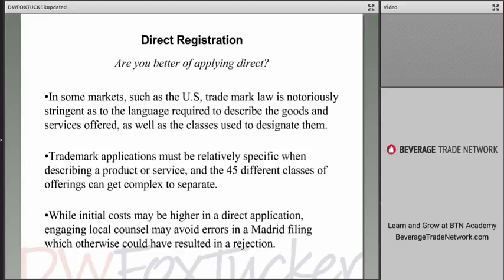And following on from that, giving a US example, US trademark law can be notoriously stringent as to the language that is required to describe the goods and services that you're offering or seeking to trademark, as well as the classes that you're using to designate that particular service or good offering. Also, they require quite a lot of specific details when describing the product. So again, this is coming back to seeking some advice. Getting advice early might actually save some cost later on if you get the right description and the right service and class offerings, rather than filing a Madrid Protocol application and then finding out there might be an issue with it and having to seek further advice to remedy that issue.